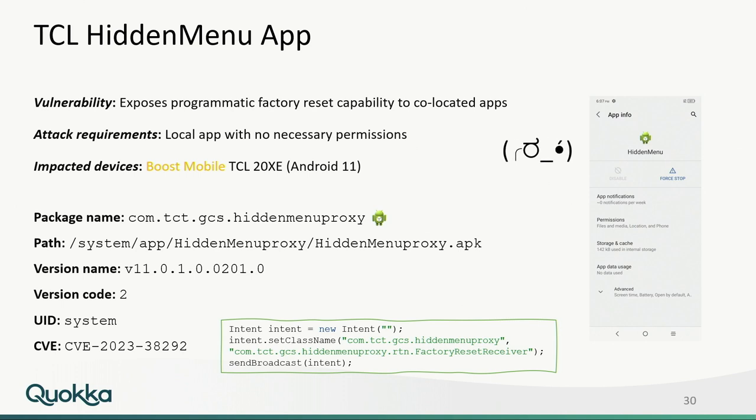So we have another hidden menu app, and as you can see, these applications are not that hidden. The vulnerability here is that it exposes a programmatic factory reset to co-located apps. Again, it's a data wipe where a user could potentially encounter catastrophic data loss. The attack requirement is a local application that hasn't been granted any permissions. The impacted device is a Boost Mobile TCL 20 XE.